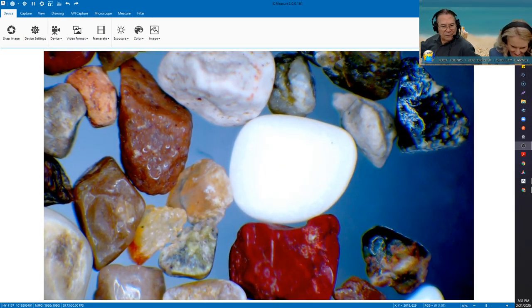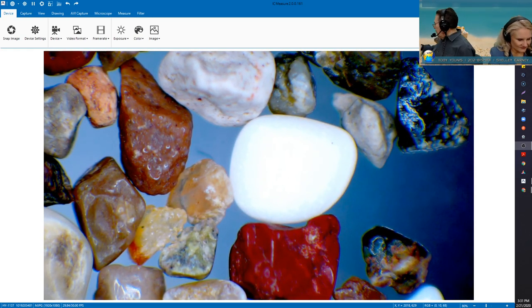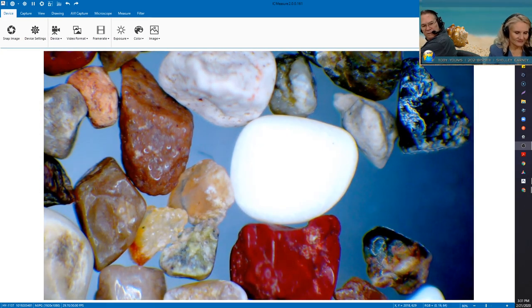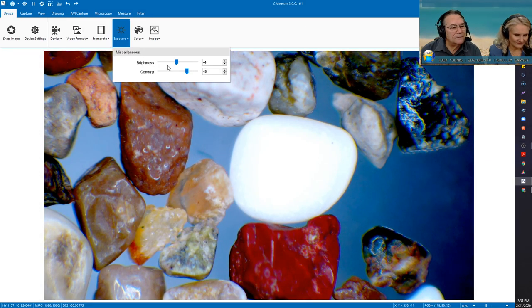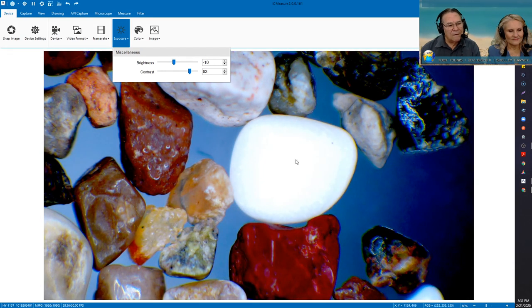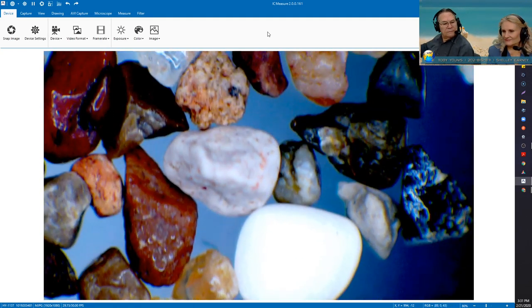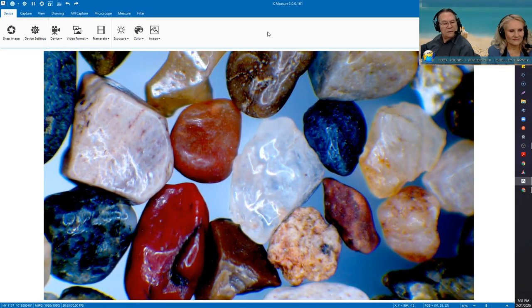So if I focus on that, it's kind of bright. Let's see if we can get a better shot of that. No, we can't do it on there because that camera doesn't know how to do that. So, very different, very interesting. I'm glad we get to see these. Right there, that kind of looks quartzy, doesn't it?